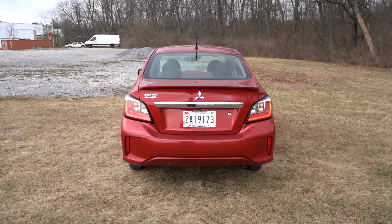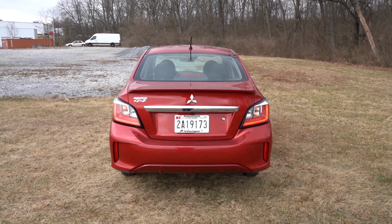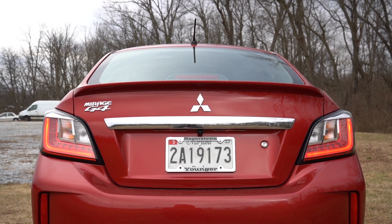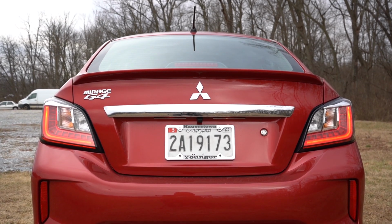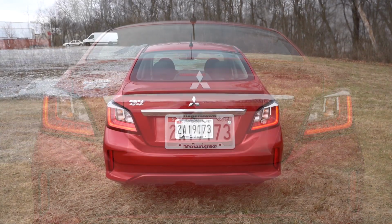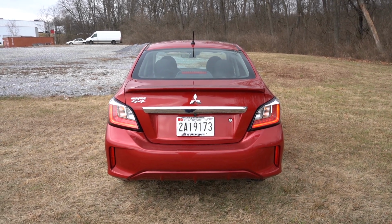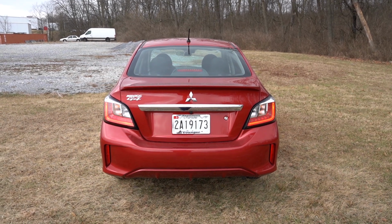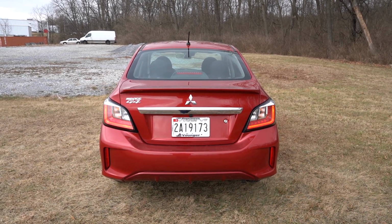All right, so now since we are around to the back of this one, all the way to the top, you will find that black antenna, but just below that, you kind of have this high mount stop lamp, I guess, in that rear window. That's pretty cool as well. And a body colored rear spoiler for all trim levels but the BE, because the BE is going to give you a black rear spoiler. But I do like the look of the rear spoiler back here. It looks pretty darn good on the Mirage G4, honestly.